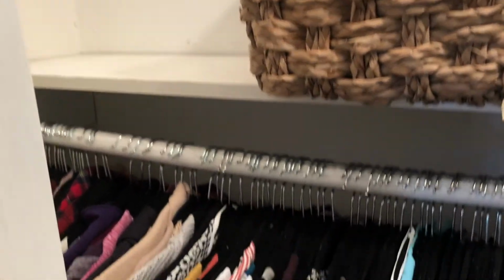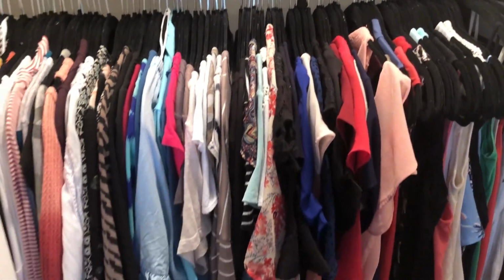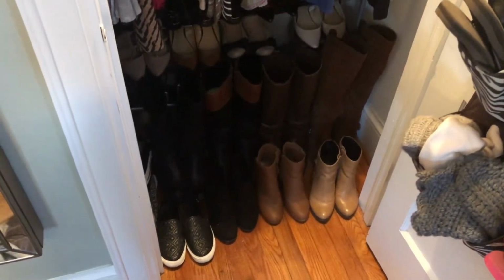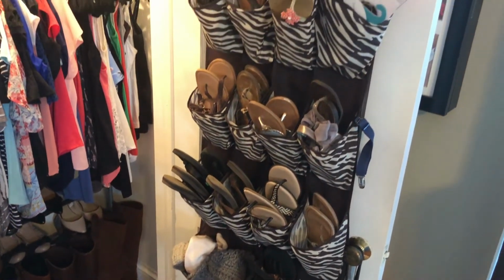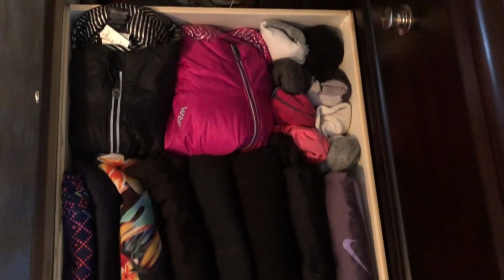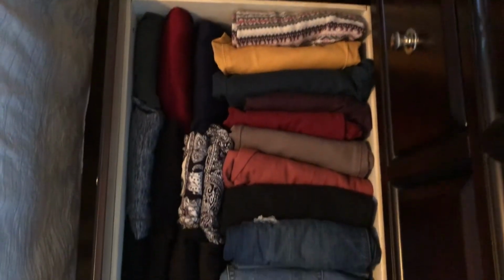Here's the final product. Everything now is organized by season, so all of my winter stuff is in the back in hopes that winter is over, and then all of my summer and spring stuff is closer to the front. I think these drawers turned out awesome. I love how you can see everything.